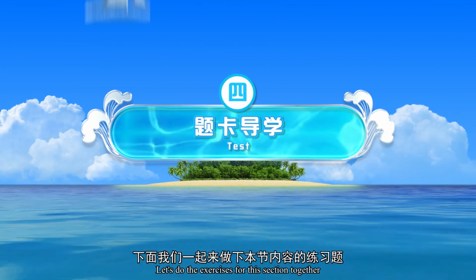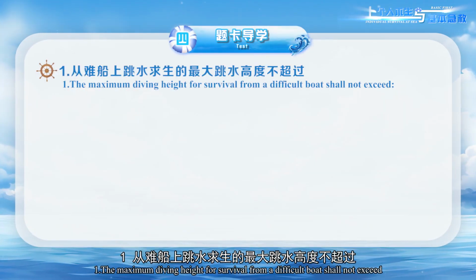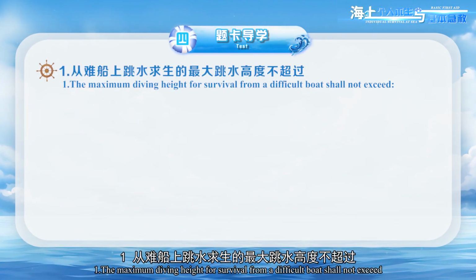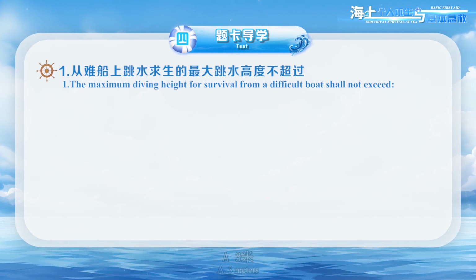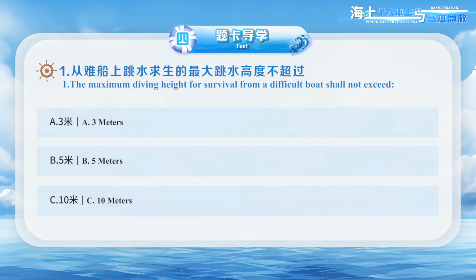Let's do the exercises for this section together. 1. The maximum diving height for survival from a distressed ship shall not exceed: A. 3 meters, B. 5 meters, C. 10 meters.